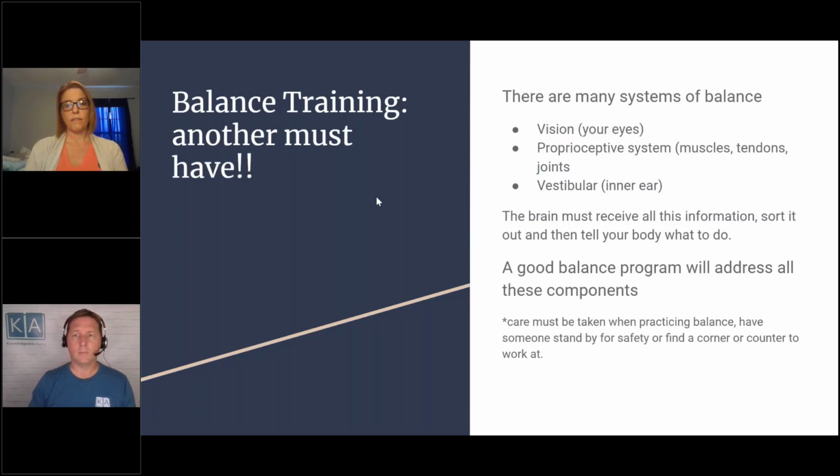Balance training. This balance training is more than just standing on one leg, and it is a must-have as we age, because as we age, oftentimes our systems of balance can kind of decline some. So there are several systems of balance. We use lots of things to keep our balance. Our vision is one of the biggest things we use to keep our balance.